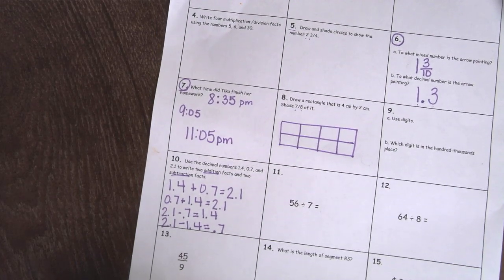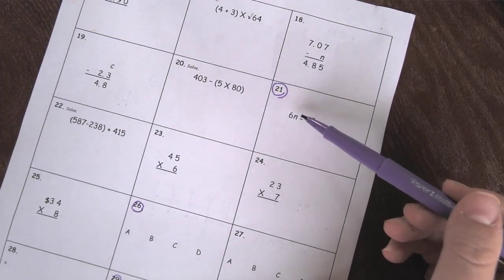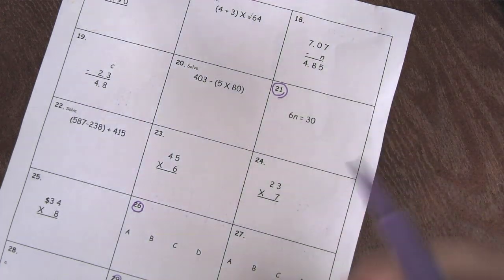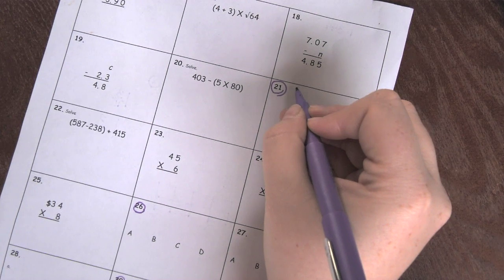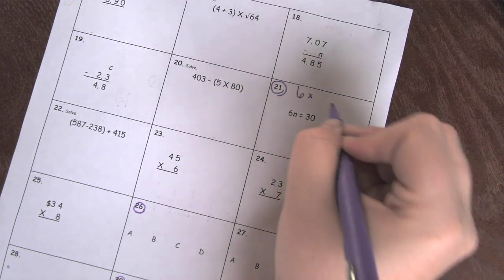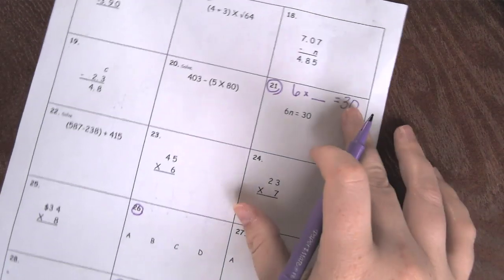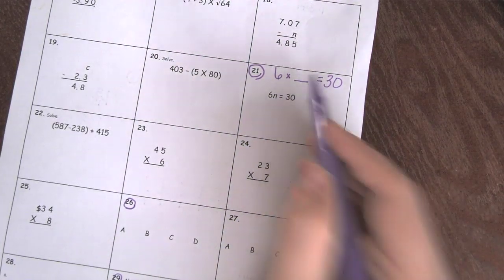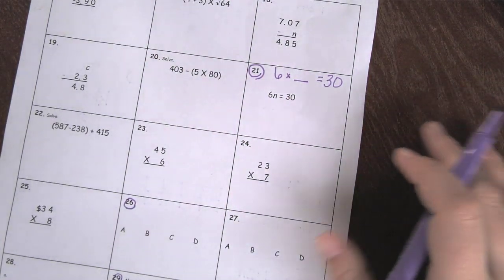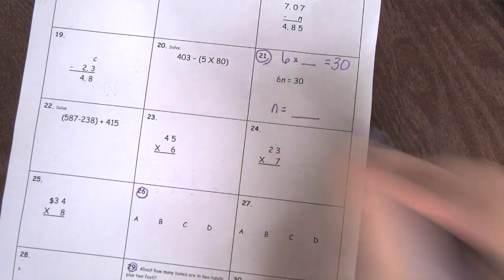Let's flip the page over. You guys know how to do problems like number 21, but it's been a while since we've done something like this. Remember, if you have a letter right next to a number like that, it means multiplication. 6 times something equals 30. When I write it like that, you're probably like, oh, I know what that is. So I'm not going to solve that for you. I want you to write the digit that makes that true on the line, or write n equals whatever you think that is.